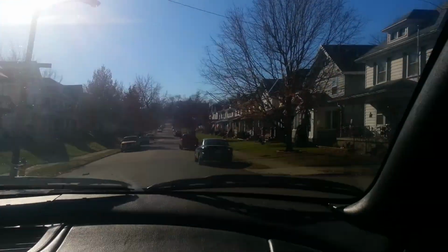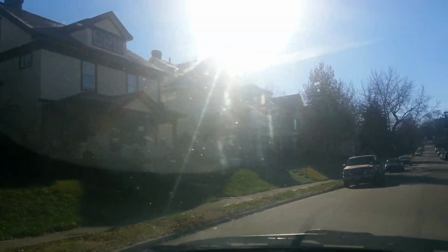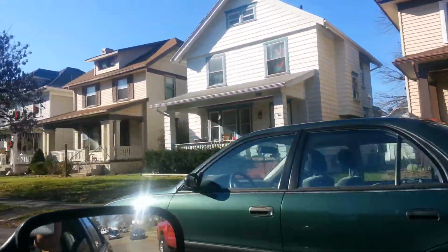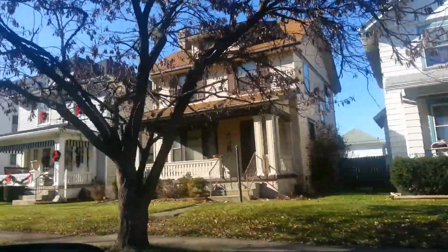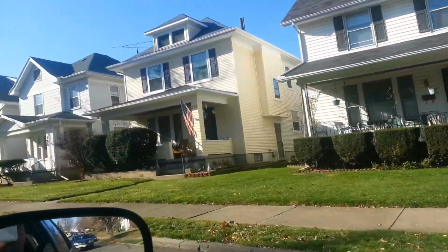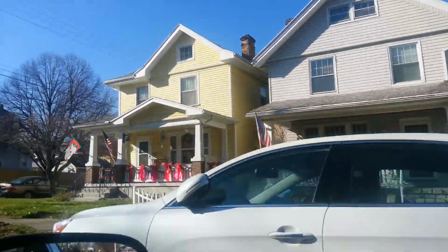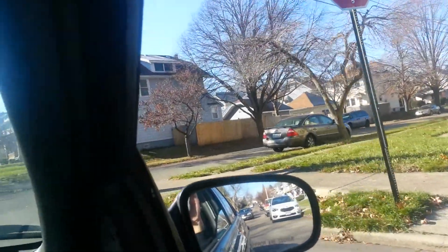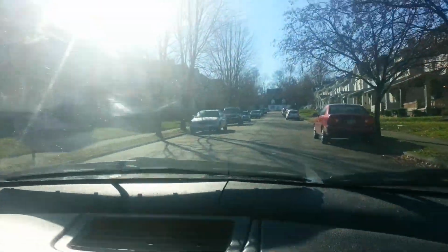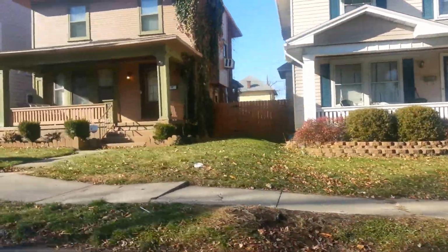Wilfred and Tacoma. It's a pretty nice area right here. Can't really show this other side. The sunlight's a little bit too bright, but I would say probably the majority of these houses were built in the 1910s, 1920s, maybe some of them. This neighborhood I do not believe would have been one of the ones affected by the 1913 flood, because this is on higher ground. It's kind of further away from the river, but for sale right there.